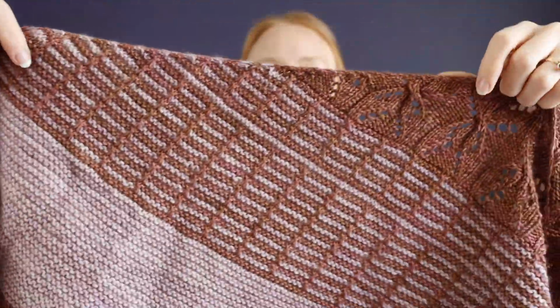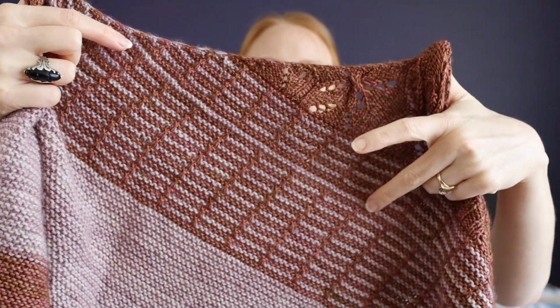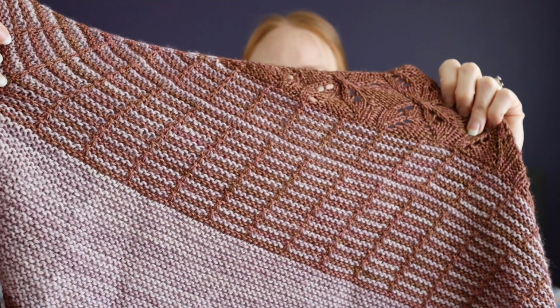And we've got another slip stitch pattern, which, can you see my mistake? I forgot to do slip stitches on one row. So Amy, this row here was just my way of saying I love you while I was knitting this shawl for you.